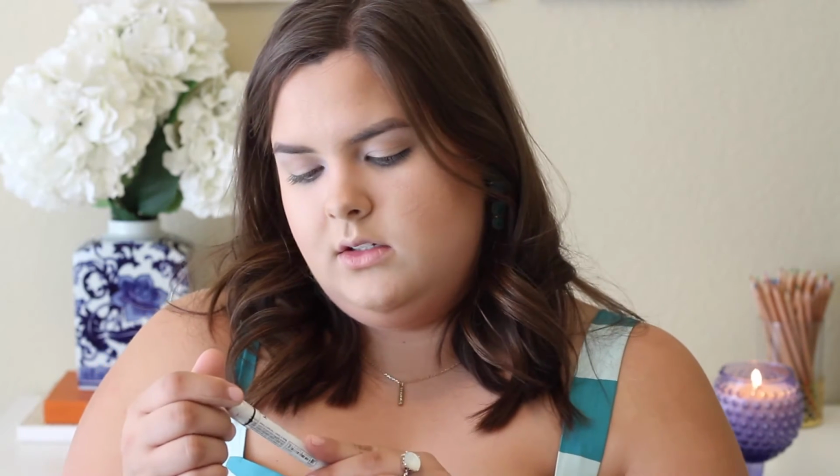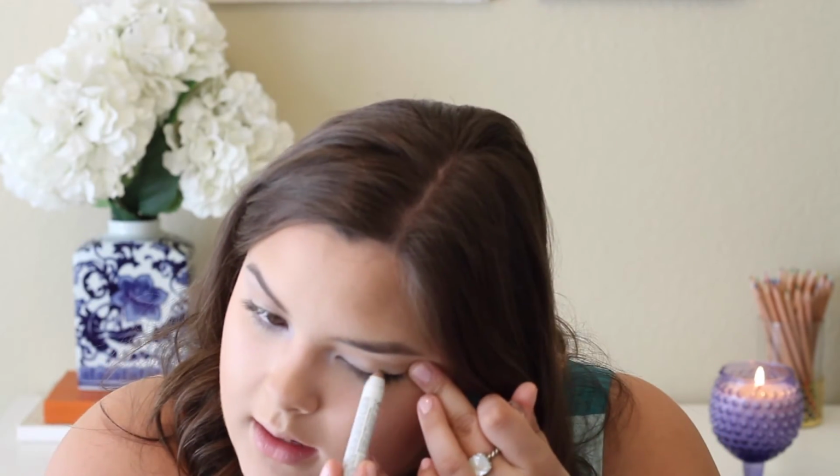I'm going to go in with this NYX pencil in number 625. It's just like a sparkling gold champagne. And I'm going to put that in the middle of the lid. And then just dab it out with my finger.